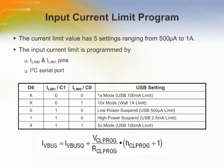RCLPROG is the value of the programming resistor, and HCLPROG is the ratio of the measured current at VBUS to the sample current delivered to CLPROG. You can refer to the electrical characteristics table for values of HCLPROG, VCLPROG, and IVBUS0.